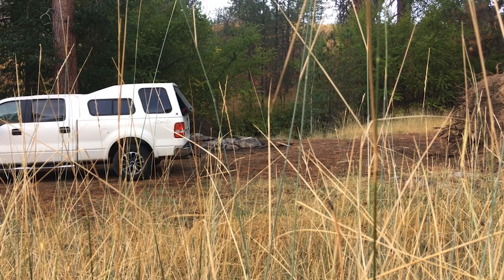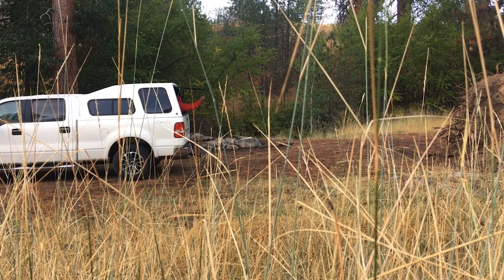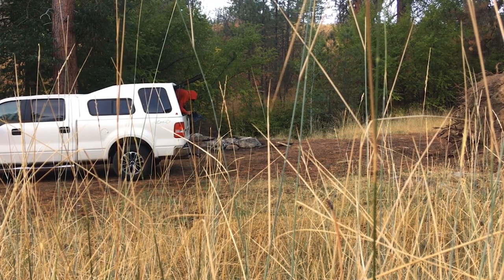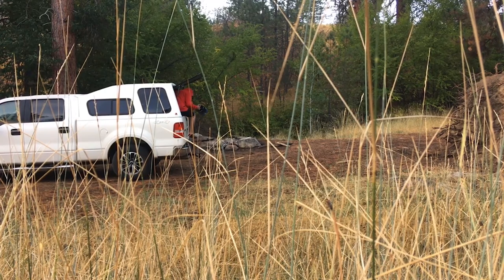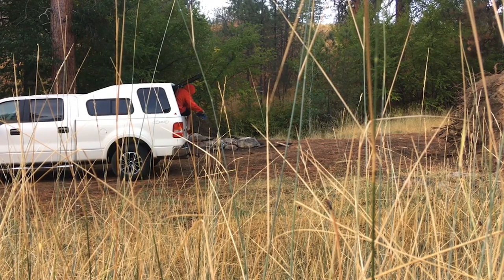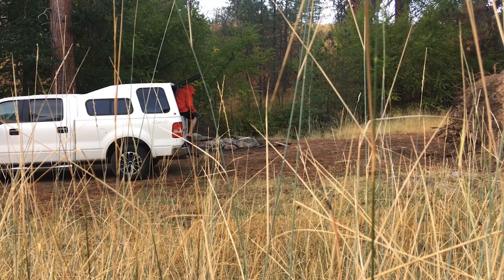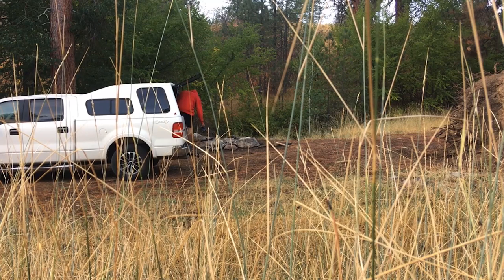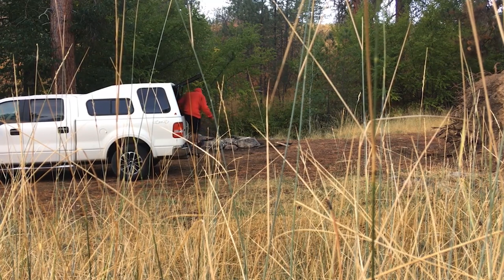Good morning. It is chilly. I'm gonna say it's just above freezing. It was a cold night, but the sleeping bag and the blanket kept me pretty warm. I didn't have to turn on the heater until this morning because I didn't want to get out of bed, so I turned on the heater. That helped a little bit.